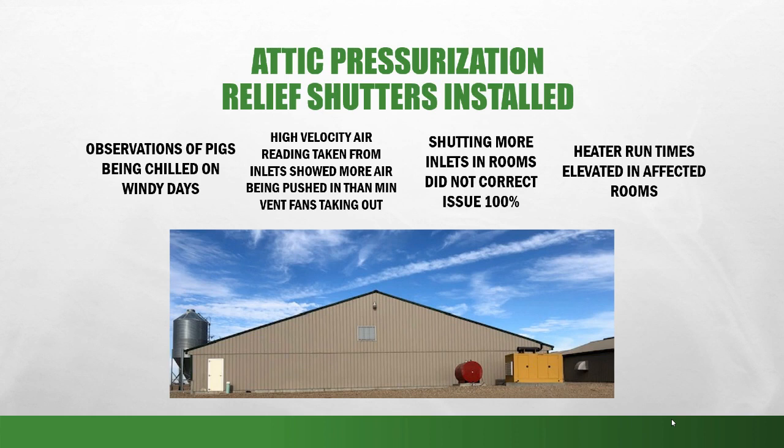So if you had inlets opened in there, it's going to push down through those rooms and then out the fans. So we had video footage of fans, minimum vent fans, and even stage 2 fans. Minimum vent fans were supposed to be on 45%, and they looked like they were 100, and the stage 2 fan was 100, and that wasn't even on. And so there was so much pressurization in the attic, it was pushing down. It had to get into the rooms or get somewhere, and it was stressing the pigs out. And so all the heater run times validated it.